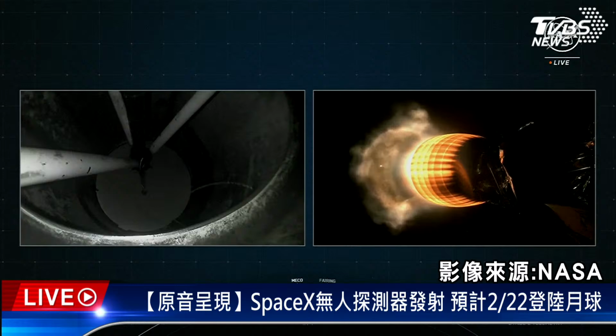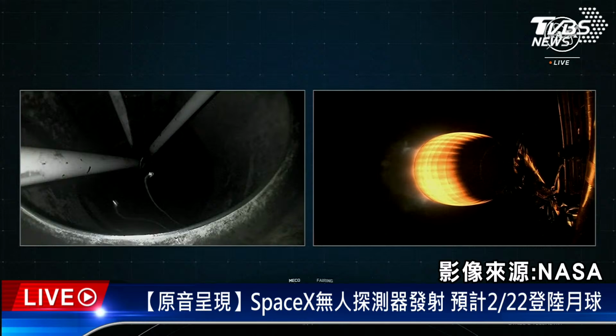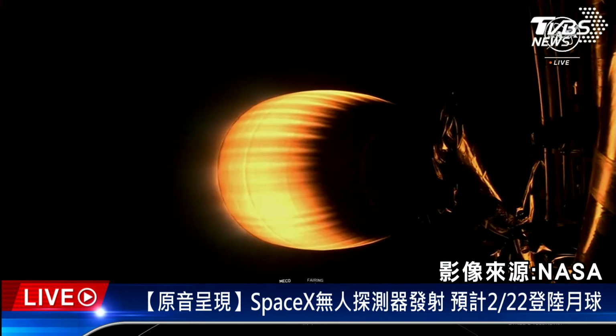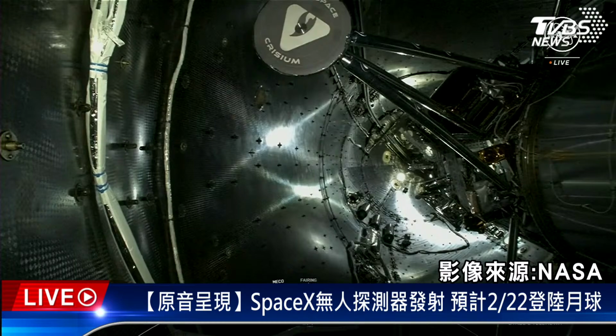And there we saw and heard those call-outs for MECO, stage separation, SES-1, and the boost back burn startup on the first stage. Some great views there. Now, the first stage is currently performing its boost back burn. This is where we ignite a few of the engines to bring the trajectory towards the landing site. And coming up here shortly will be fairing separation. Fairing separation confirmed.